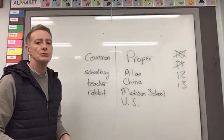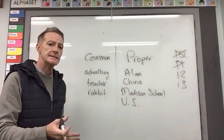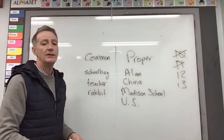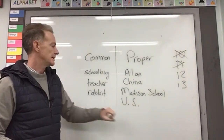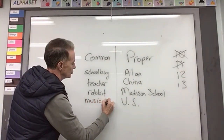The last one is music room. Music room. What is a music room? It is a place. So a noun can be a person, place, or thing, but it's not the name of something. It is a common noun. So music room.